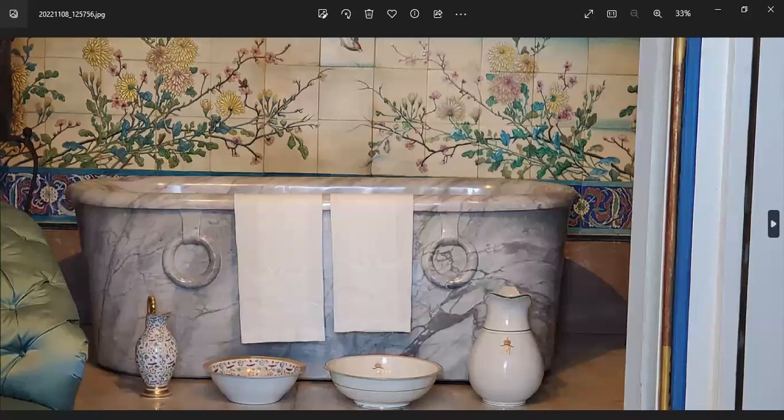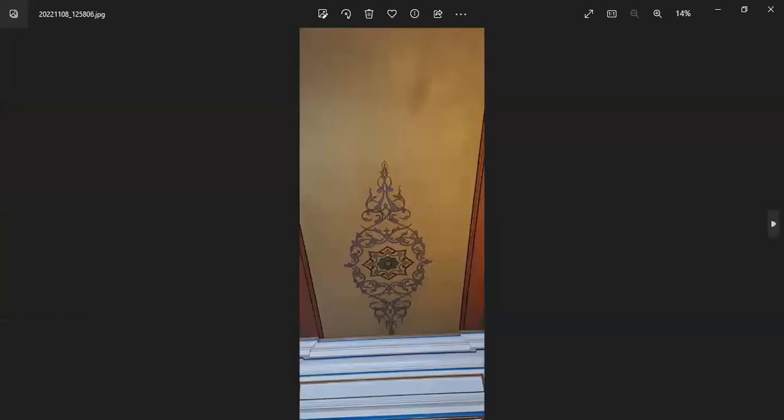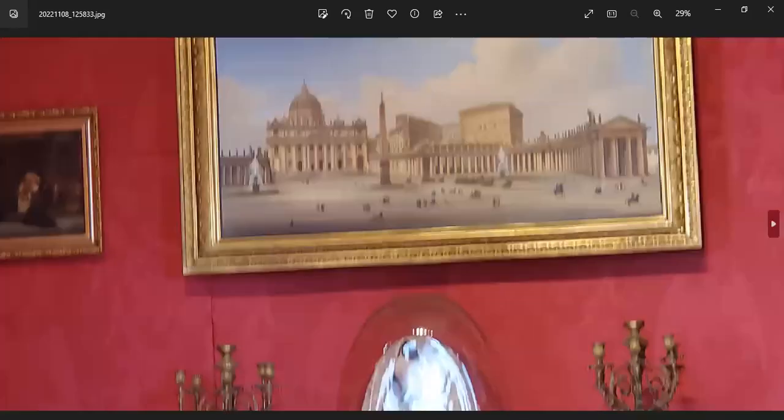So this was the bathroom of Maximilian. Quite nice. So 1860, he had a nice bathroom. Paintings of the cathedral.